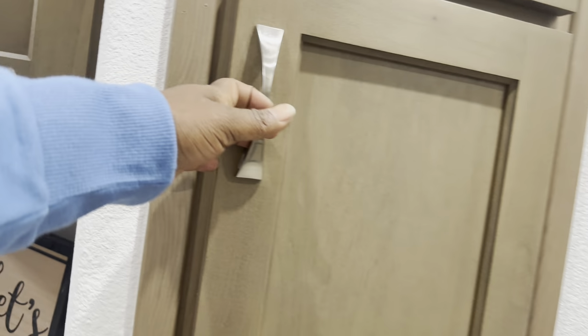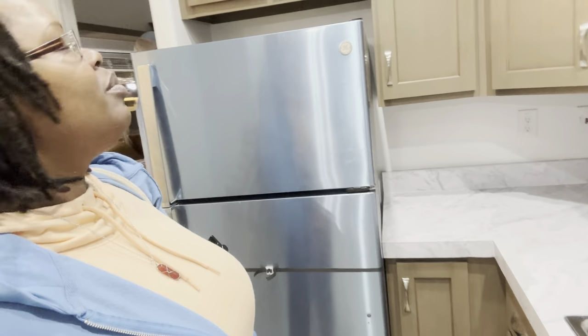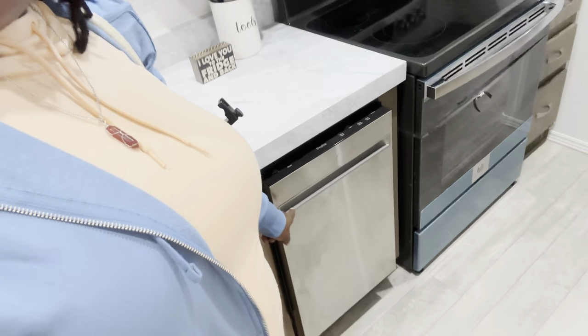Yep, this is my type of tiny living. Beautiful. Plenty of cabinet space. This is my type of tiny living, guys. Right here, this is perfect. Plenty of cabinet space, two sinks, stove. Is this a dishwasher? It has a dishwasher, oven. Oh my goodness.